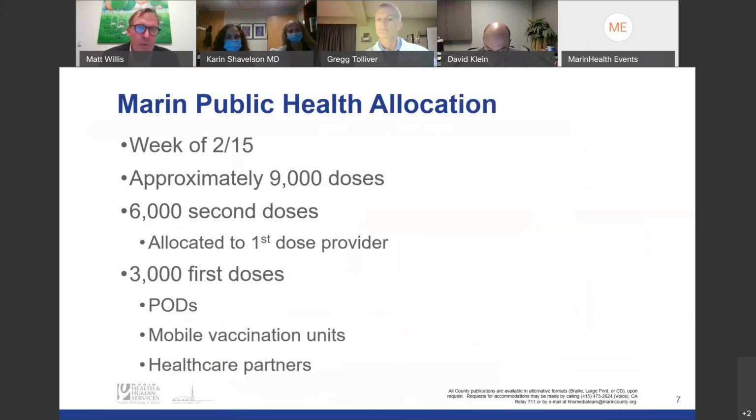So this is just an example of how we use our doses. This is our allocation coming up. Every week we learn the allocation on Wednesday. So we just learned our dose allocation today for what we will be able to allocate next week. It's just a sign of how challenging it is from a planning standpoint. Again, we don't learn until Wednesday what we're able to start doing on the following Monday.